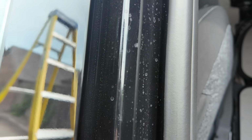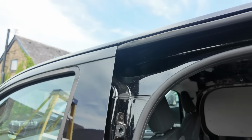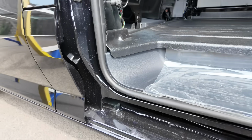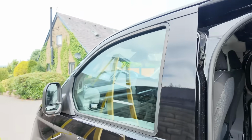Upon even the inspection that I did, you could see in the door jambs here how bad that is. On the face of it, the van looked clean, but it just isn't. In truth, it looks like I did it.